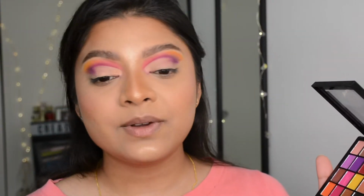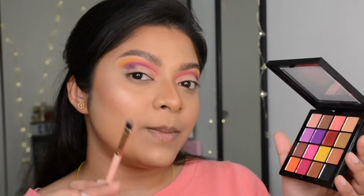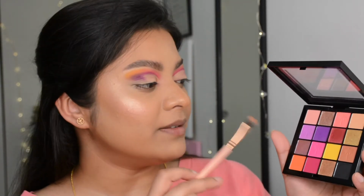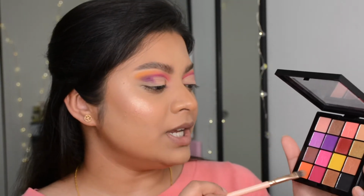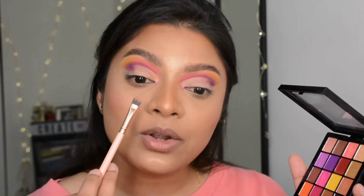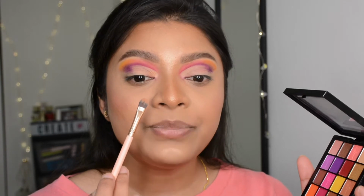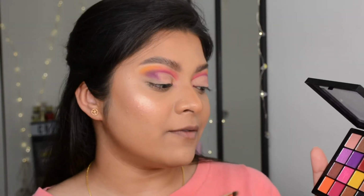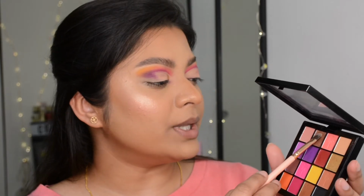Okay, I'm back, and as you can see, I already cut the crease till halfway, and now it's time for a metallic shadow. And this palette has got some bomb metallic shadows. If you are looking for some blinding, super pigmented metallic ones, then this palette has these 3 shadows which are great. I actually tried to put this on just to see how it looks, but it's pigmented but not as light as I was thinking, so I think I'm going to go with this one.